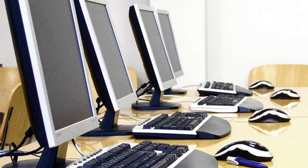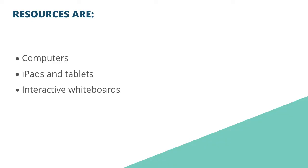Now, if we look at this slide, this is what most people would think that technology is. And you wouldn't be wrong in the fact that computers are technology, devices, whether it's an iPad, a tablet, a laptop, a desktop PC. In our modern world, this is what we think of as technology. But when we think about it in the organizational development sense of the word, these are actually resources. So computers, iPads, tablets, interactive whiteboards, you might have coding hardware, anything else that's a physical, tangible product is actually more akin to being a resource within education.